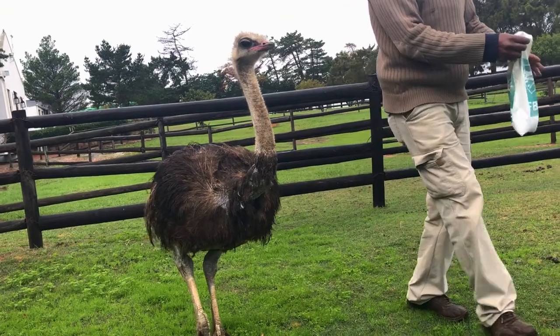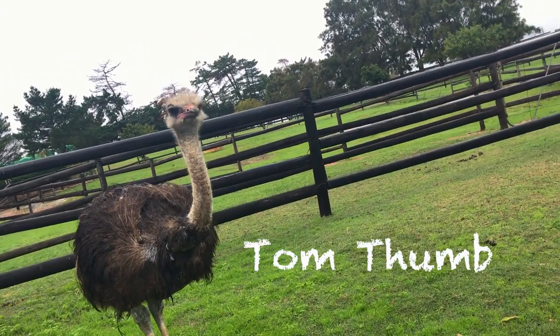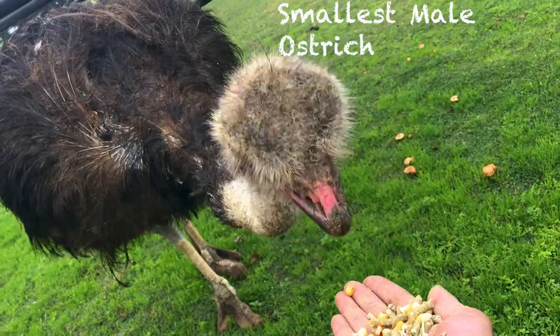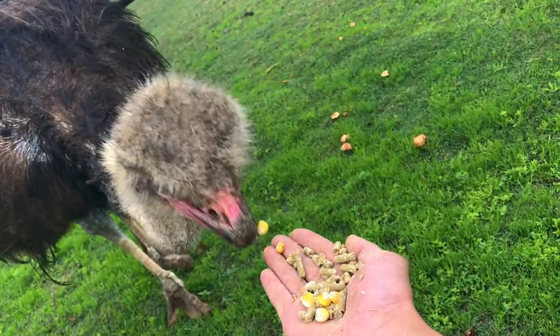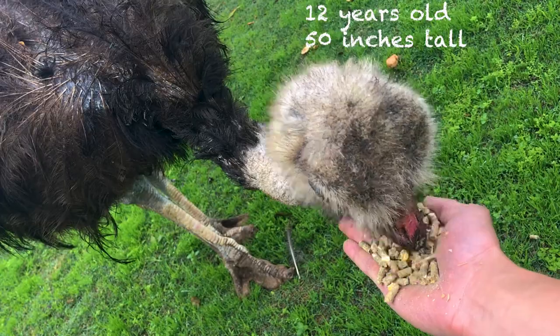Tom. Very small, eh? Come here, Tom. Oh, he's more gentle than the other ones. Yeah, this one's only picking out the corn. Very smart.